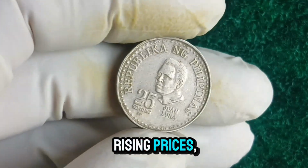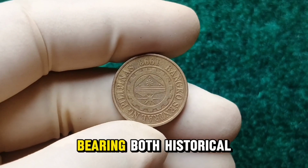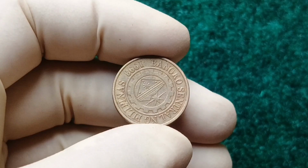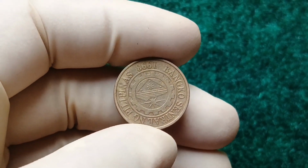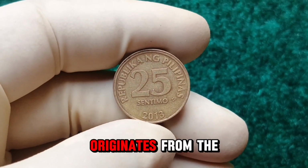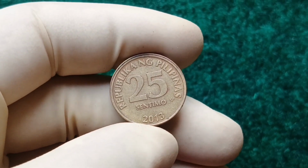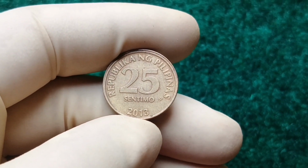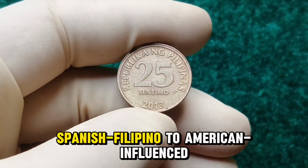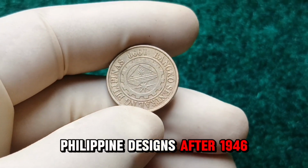Energy shortages and rising prices followed. The 25 Sentimo coin is a modern part of the country's currency legacy, bearing both historical depth and national symbolism. Though it's a small denomination, its story reflects the evolving identity of the Philippine nation and its economic and cultural heritage. The word Sentimo originates from the Spanish term céntimo, which means a cent. The Philippines adopted the centavo and later Sentimo systems during Spanish and American colonial rule. Over time, coinage shifted from Spanish-Filipino to American-influenced designs, then to independent Philippine designs after 1946.